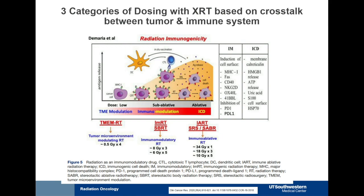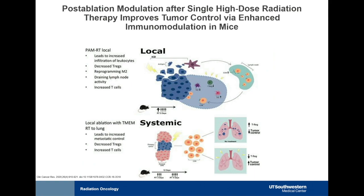So essentially what they did in the mouse models is they gave ablative radiation to the primary tumor, and then they radiated the entire lung if they felt the lung was going to be at high risk for metastasis. And they did this with a very low dose of radiation, 0.5 gray times 4 fractions, and they found that there was increased disease-free survival in these mouse models. Again, it hasn't been shown in humans, but something to think about.